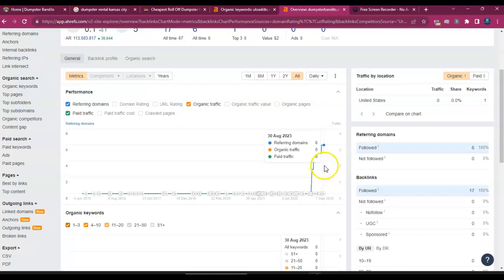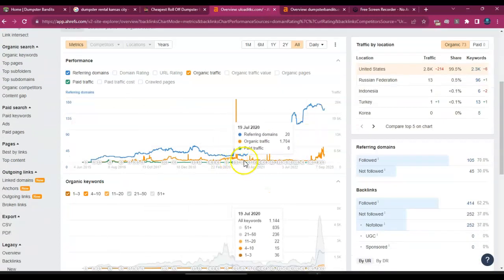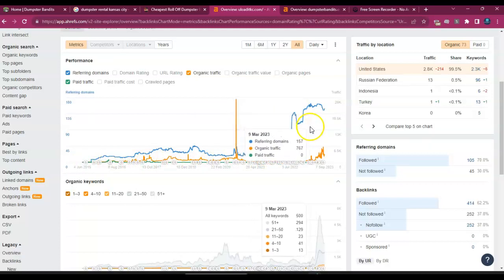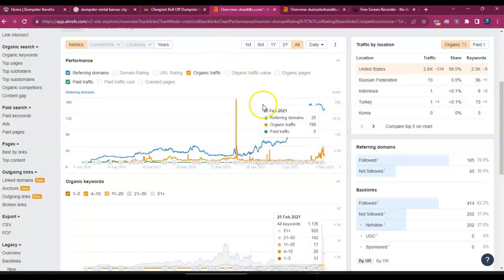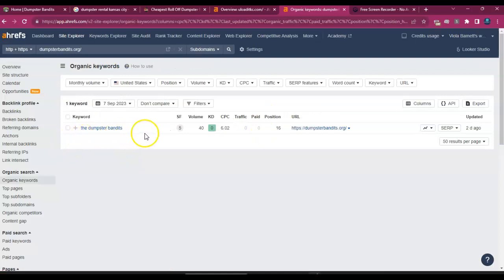That's not good enough to beat out the competition, because aside from their longevity, they really didn't start inching up until about here. So they've been adding about 20 links per month. See? So that's pretty much how you want to outrank them when it comes to that. And what keyword are you guys being found for? The dumpster bandit. So you definitely would need to add some things as far as the content. Basically, you got to do what I said, right?